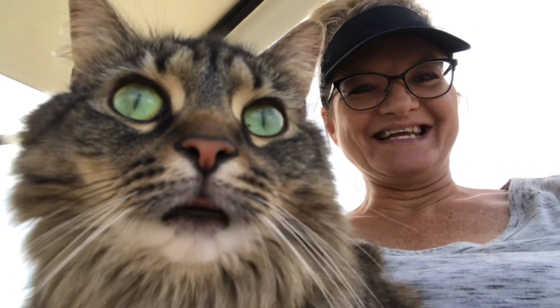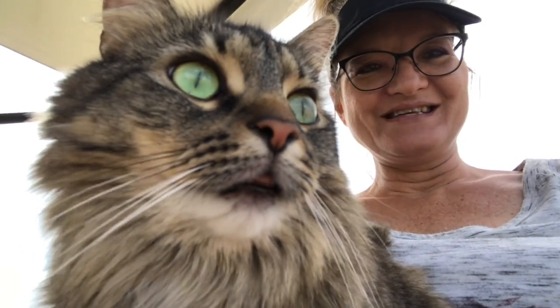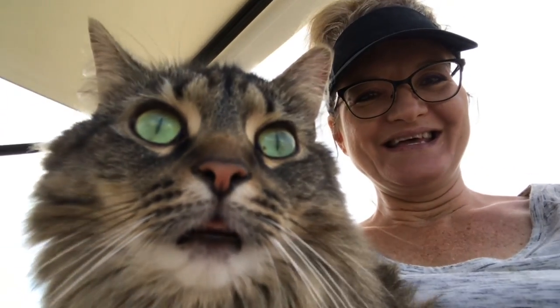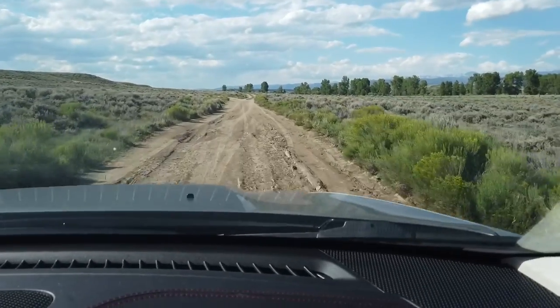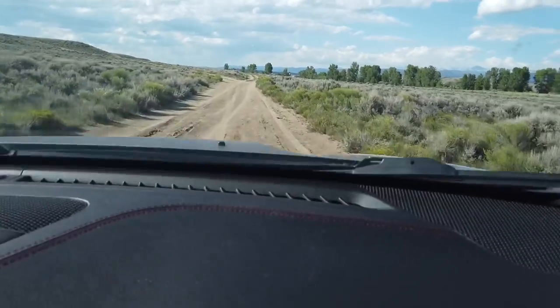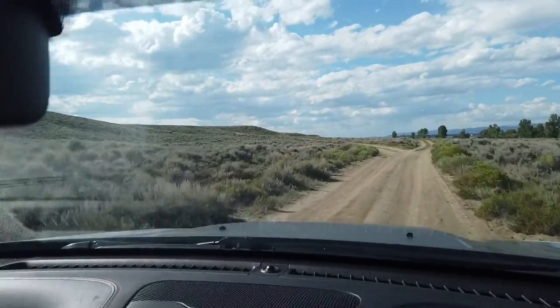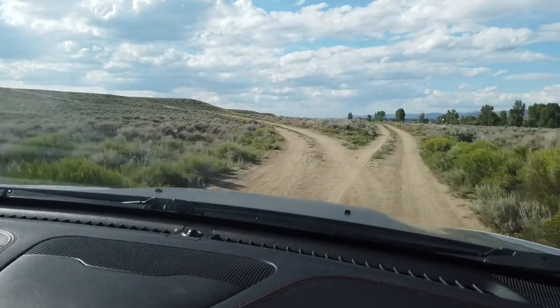I think she's liking it. Look at that face. Look at that face. She is so cute. Lance is in his element. Oh! How you doing, bud? Oh, should we go up? Up. High? Let's go up.